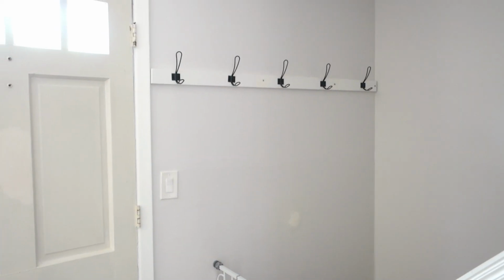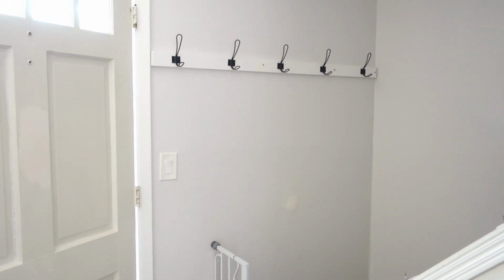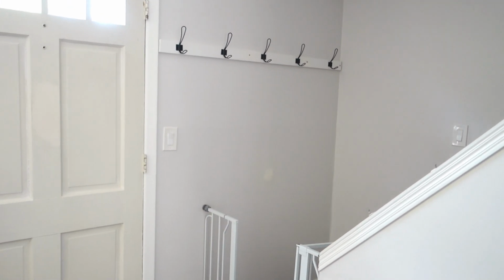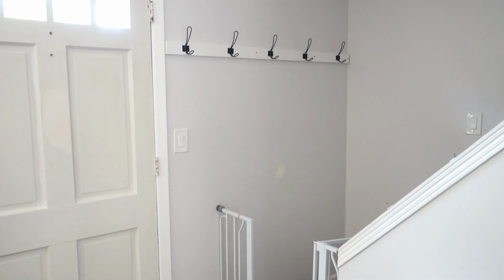It's not perfect, but let me show you what it looks like. So there we go. Yeah, so my plan is to, stupid door won't stay closed. My plan is to go back to Home Depot and find some pieces of wood that I can put going down, do a little board and batten type of thing. And yeah, now we have a place to hang all of our big coats and everything in the winter.